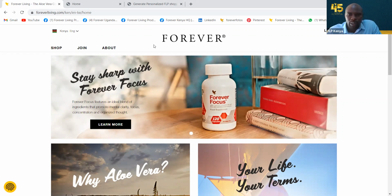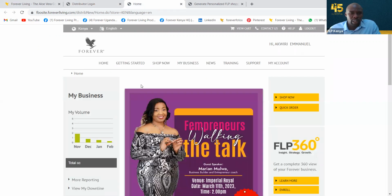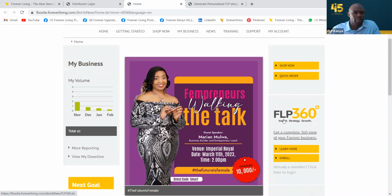So you need your password. If you click here, log in. You need your FBO number and password to log in, which will bring up a dialog box like this. So you put in your FBO number and your password. Once you're logged in, you will see this dashboard.